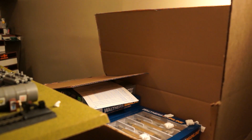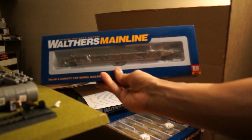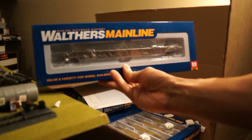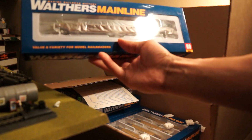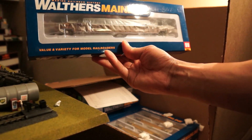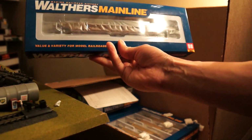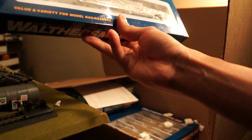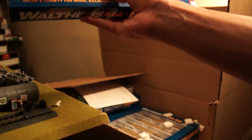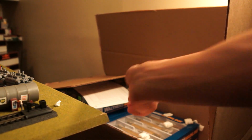The only thing Lombard Hobbies did call me about was they sent me this BNSF one. The reason why is they had one of the TTX ones that I wanted out of stock, so they ended up sending me this one instead. They said, look, we can send another one instead. And I'm like, okay, I'll take this one. This is the one that says BNSF on it. You can't really see it too much because it's still in the packaging, but it's pretty cool. That's the only issue they had.